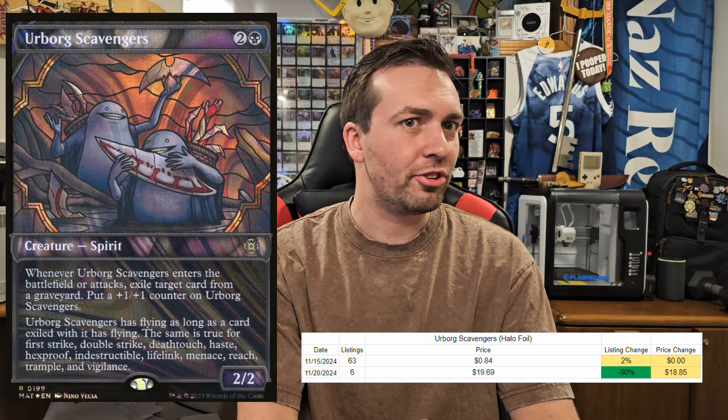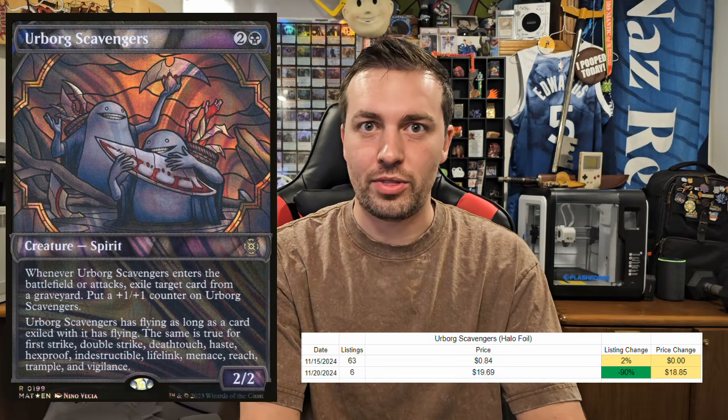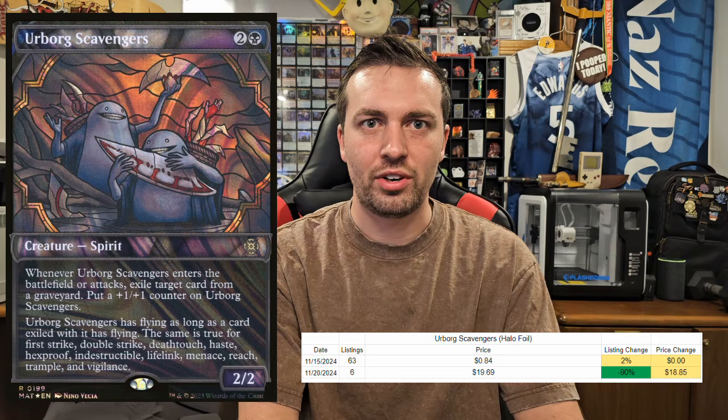Thanks to Foundations reprinting Zetalpa into Standard and printing Sire of Seven Deaths, this bulk rare has gone up almost 2,500% in price. A 2,500% price increase, going from 80 cents up to almost $20. Urborg Scavengers, specifically the Halo foil. It is disgusting with these cards. Very, very good combo cards.